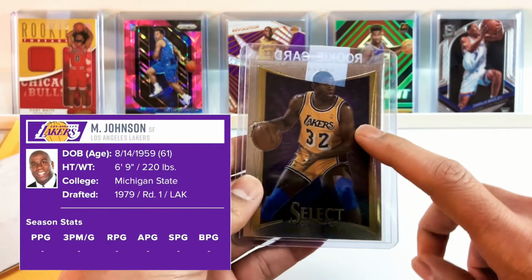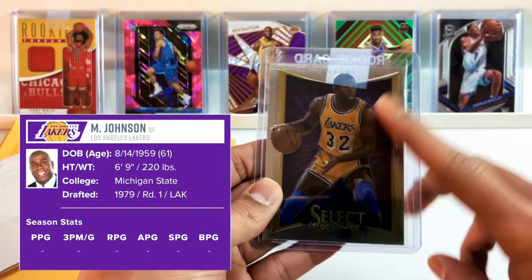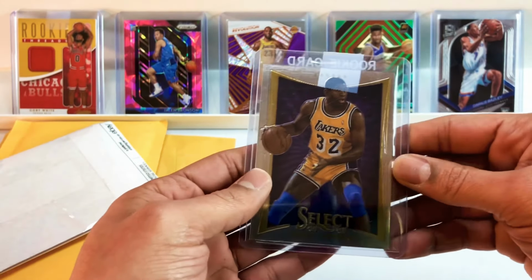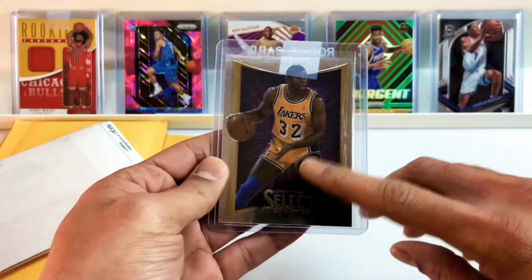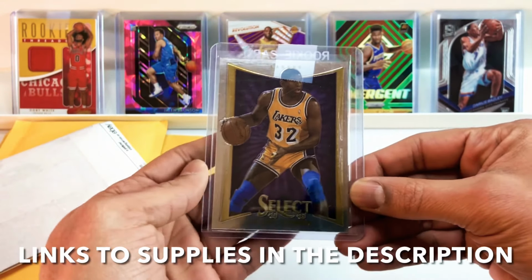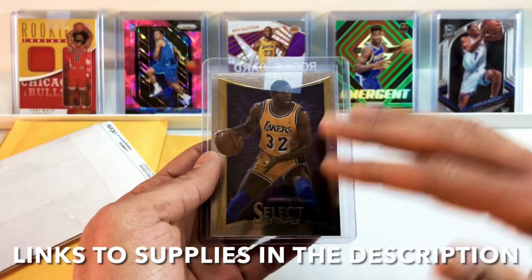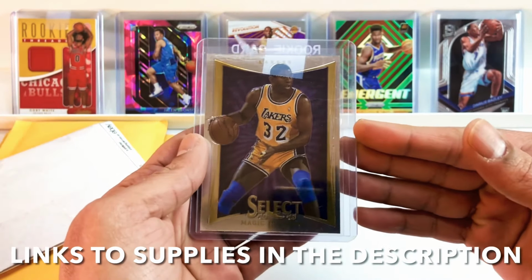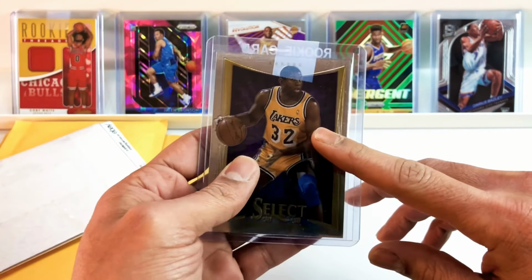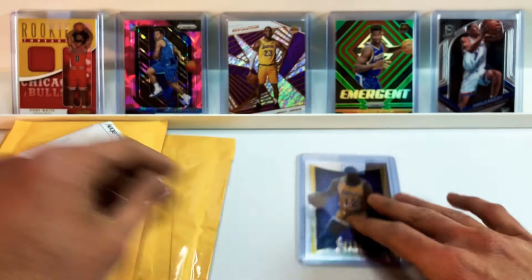Magic was a 12-time All-Star, 3-time MVP, led Michigan State to the NCAA championship in 1979. You know, high school, Michigan high school legend. So we've all seen Magic Johnson in his career now on TV, but we'll all learn more about him as a player when that documentary comes out, and Magic Johnson cards should get pretty hot, and for 99 cents, can't go wrong. So nice pickup by Michael.